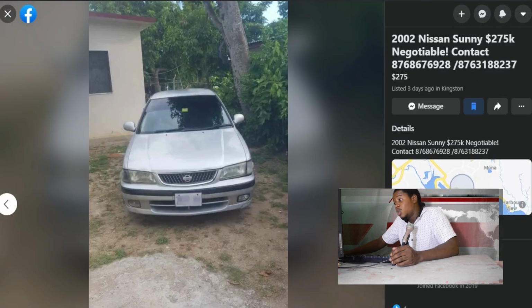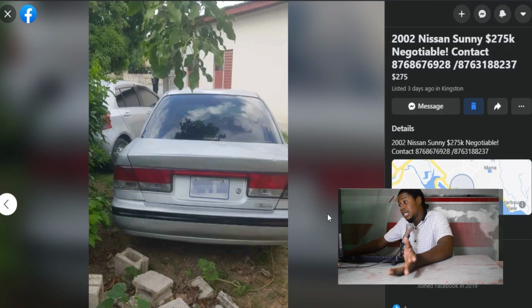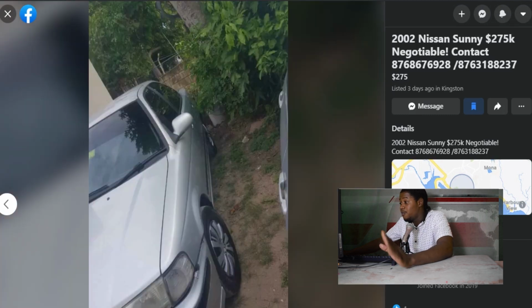Okay, so the front of the vehicle is looking pretty clean. I don't see any damages there. The headlight is the smallest bit faded, but a little buff and polish would bring that back. Back here looking pretty clean. Interior surprisingly clean, no damage at all that we can see in the interior. Seats looking pretty clean except for the headrest. The headrests look just a little bit dirty, but the car could just go for a full detail, and then you know, your interior would be very clean.